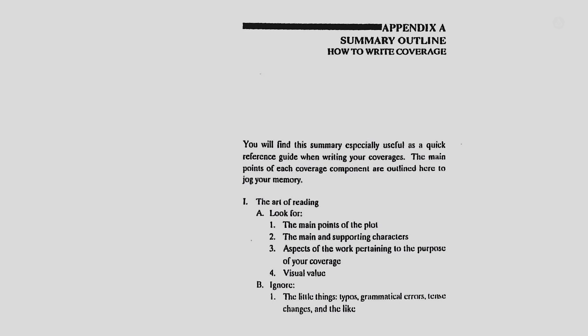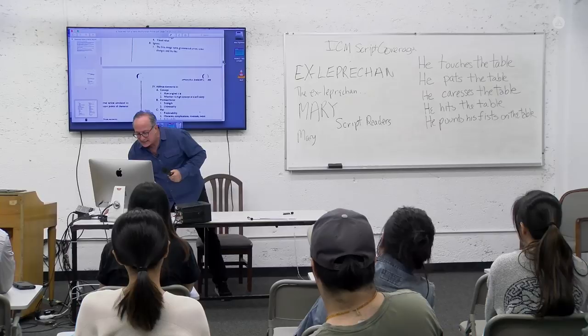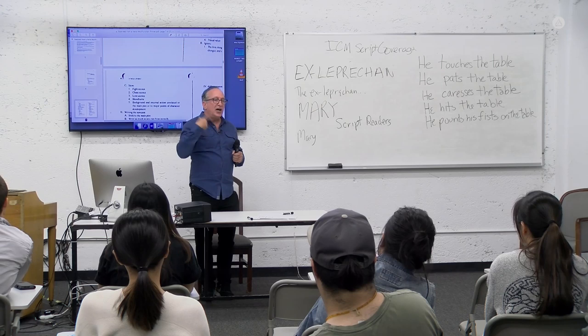Visual value also, like, is this, 100 pages later, I don't even know what was going on. There was nothing visual about this story. Ignore things like typos, grammatical errors, wrong tenses, going into the past tense. Skim, meaning quickly go over, just as you're reading, just glance through it.